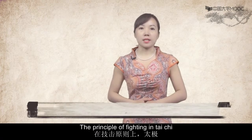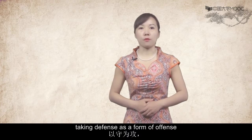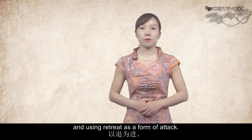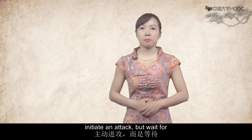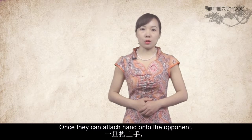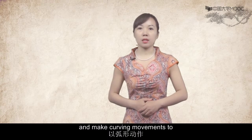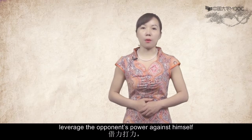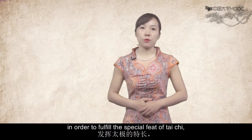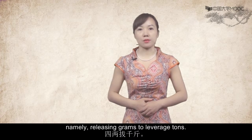The principle of fighting in Tai Chi lies in defense. Taking defense as a form of offense and using retreat as a form of attack. Basically, Tai Chi masters won't initiate an attack, but wait for the opponent's attack instead. Once they can attach a hand onto the opponent, their body will follow the direction of the opponent's attacks and make curving movements to neutralize the opponent's attack or leverage the opponent's power against himself in order to fulfill the special feature of Tai Chi, namely releasing grabs to leverage strength.